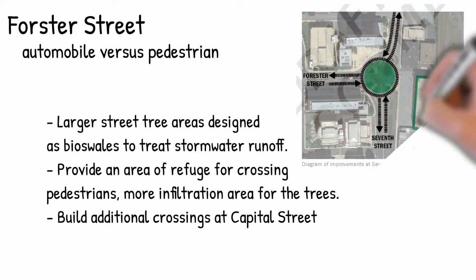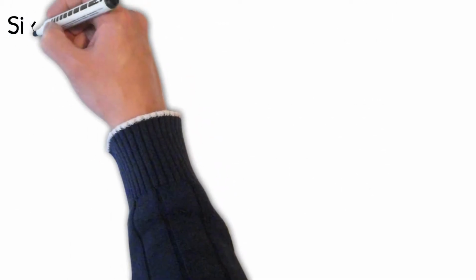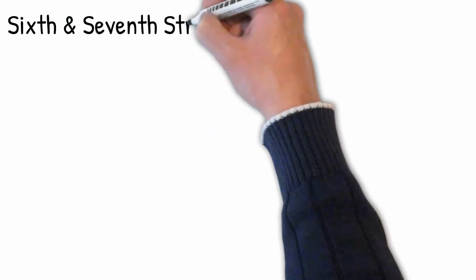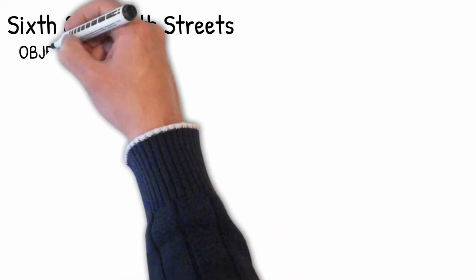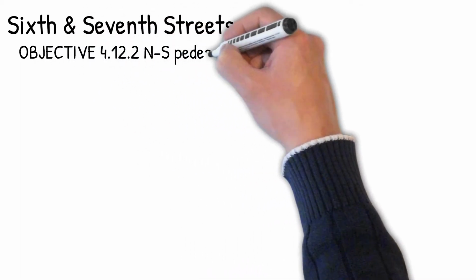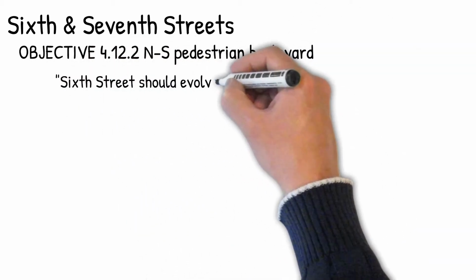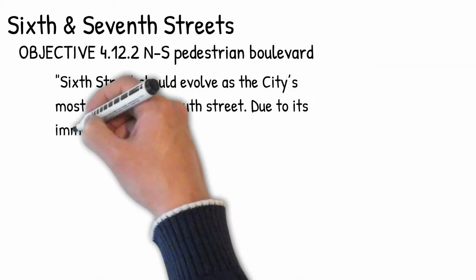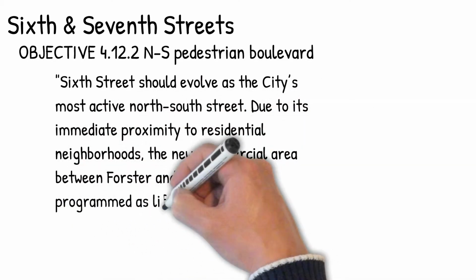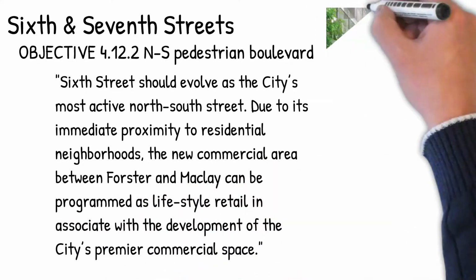And we have additional crossings at Capitol Street. 6th and 7th Streets, this is objective 4.12.2, the northwest pedestrian boulevard. 6th Street should evolve as the city's most attractive north-south street. Due to its immediate proximity to residential neighborhoods, this has potential for this new commercial area between Forster and Maclay to be programmed as lifestyle retail associated with development of the city's premier commercial space. This is where the new federal courthouse is going and the state archives building.